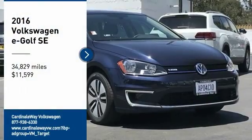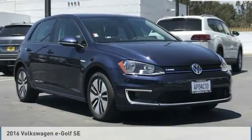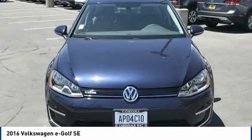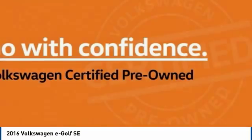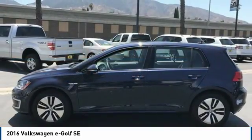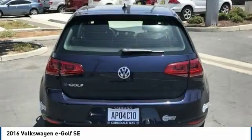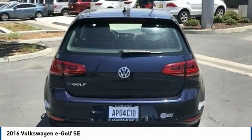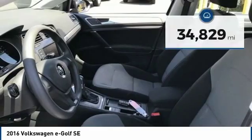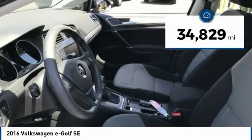Take a ride in the 2016 Volkswagen e-Golf. The Volkswagen e-Golf is the company's first all-electric car. It maintains the spirited driving experience of internal combustion versions of the Golf. The e-Golf is the best handling electronic car in its class and is priced below $15,000. This vehicle has less than 35,000 miles.